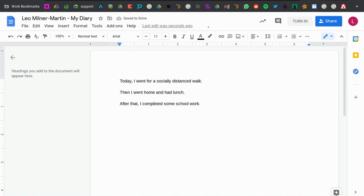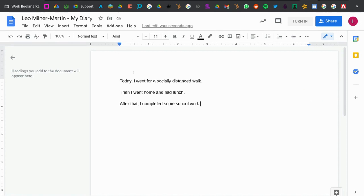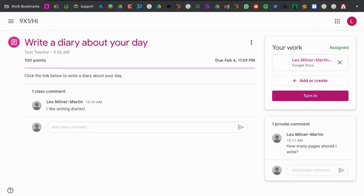Once I've done that, you might notice there is a turn in button on the document itself. Feel free to click that button, or get the children in the habit of going back into the classroom and clicking the turn in button there. Everything within Google will save automatically, so there's no need to save the work. I just hop back into the classroom tab and I click turn in. And that will give me the opportunity to hand it in to my teacher.